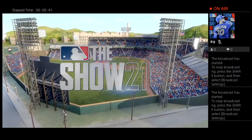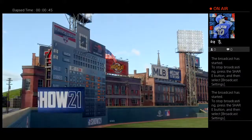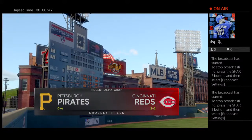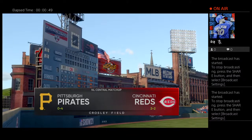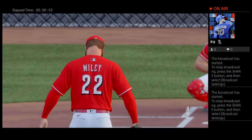Under the lights this evening as we get you set for another edition of Baseball on the Show. Tonight, an intriguing matchup between the Pittsburgh Pirates and the Cincinnati Reds. Reds baseball starts right now.